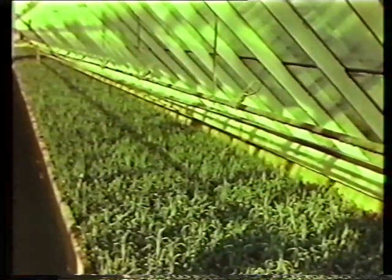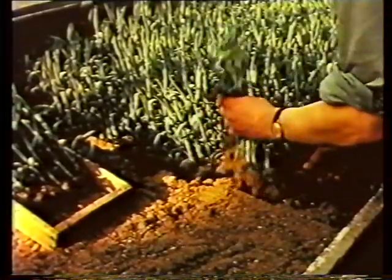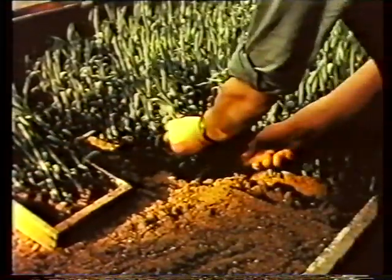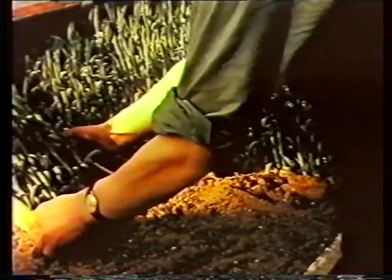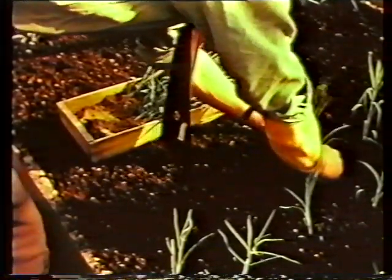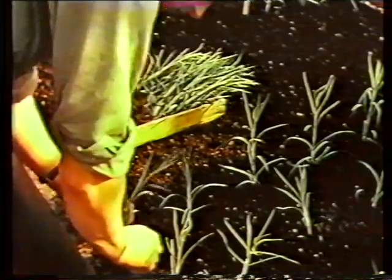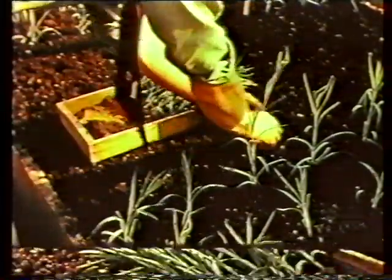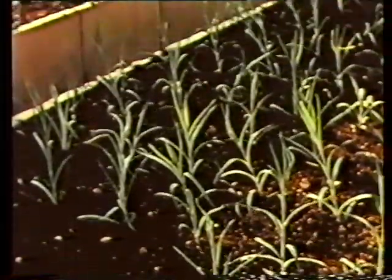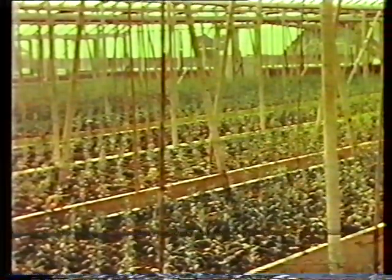Millions of gallons of water are needed every year by thirsty crops, and these newly rooted cuttings must have their share. The rooted cuttings may be potted up or planted out in beds. Once established, they are stopped by breaking off the tops to encourage branching.